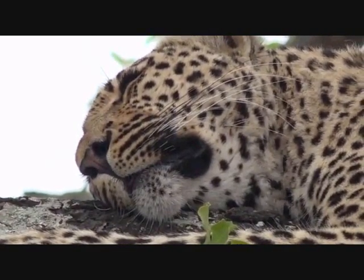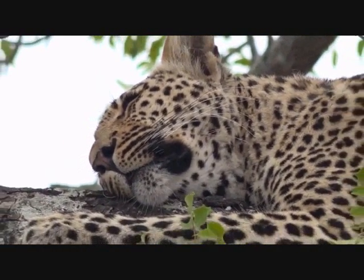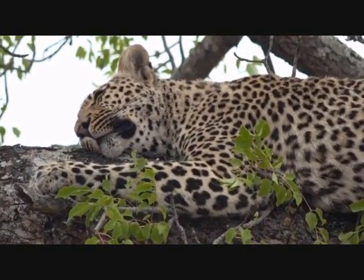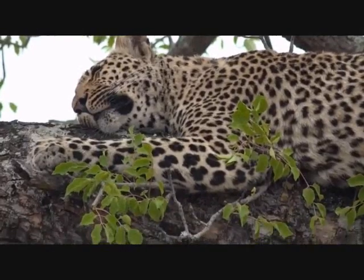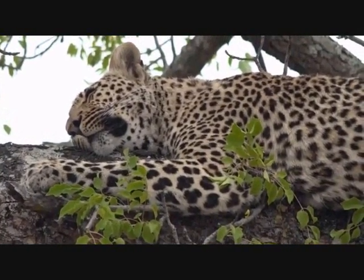And of course, she loved to sit on the termite mounds too. So when you were looking for her, those were the two things you looked for: termite mounds and marula trees. And you were almost guaranteed to find her in one. Now we've been lucky. We've been seeing so many different leopards. We had a quick view of Tingana this morning. We of course have got the young Ingrid's dam female up in the tree.